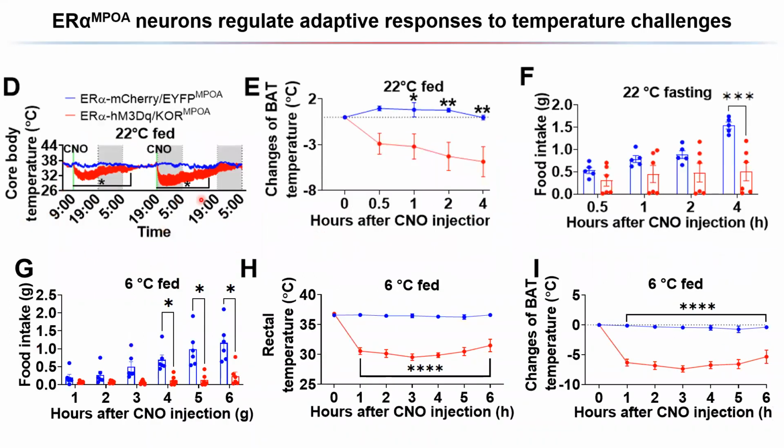And then, as shown in figure D, we find that the selective activation of the ERα mPOAH neuron induced a long-lasting inhibition on the core body temperature at room temperature. What's more, as shown in figure E and figure F, the ERα activation also reduced the brown adipose tissue temperature and the food intake at room temperature.